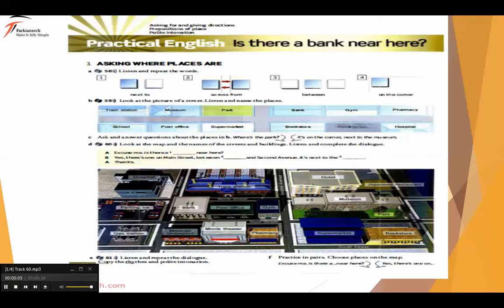Excuse me, is there a post office near here? Yes, there's one on Main Street, between 1st Avenue and 2nd Avenue. It's next to the bank. Thanks. Excuse me, is there a post office near here? Yes, there is one on Main Street, between 1st and 2nd Avenue. It's next to the bank. Thanks.